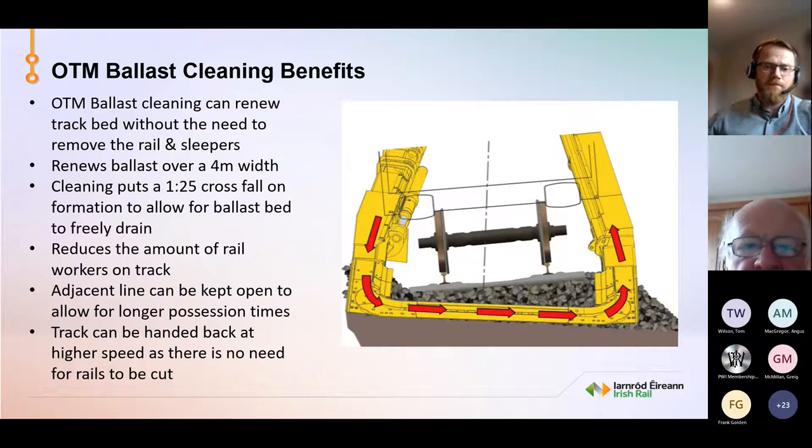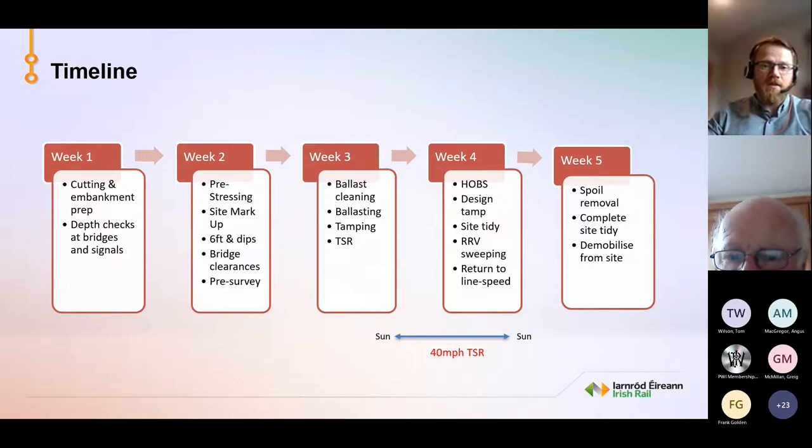Obviously, there's a lot more work that goes in than just when the ballast cleaner is out doing its work. So just to lay out the process: in week one, we were cutting and doing embankment prep. If we are leaving spoil on embankments, we need to make sure they're prepared. We do checks to make sure they're not high risk, that there's no additional risk from pouring the spoil on the embankments, those types of things. We do depth checks at bridges and signals, so we make sure there are no foundations that could come within the envelope of the ballast cleaner.